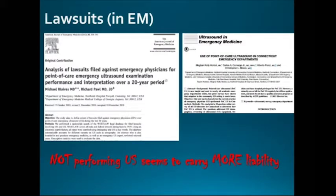So you say, what about lawsuits? All these guidelines might not protect me against lawsuits and litigation. To look at this, you have to look at the people who have been doing this for the longest, point-of-care ultrasound, and that's ER. And this ER study had an analysis of 20 years of all the lawsuits that were potentially related to point-of-care ultrasound in ER. And they were only able to find 2 successful cases of litigation against emergency room physicians regarding point-of-care ultrasound. And in those settings, it was for not using point-of-care ultrasound.